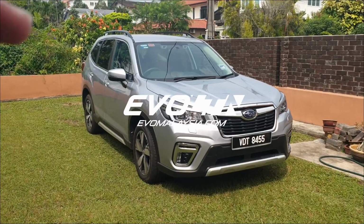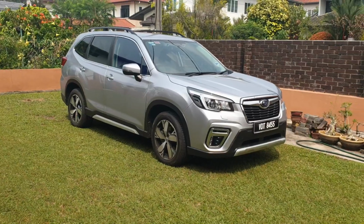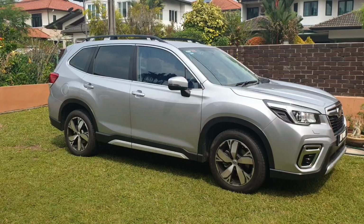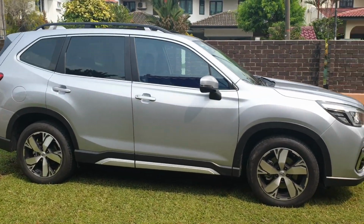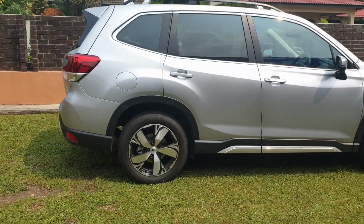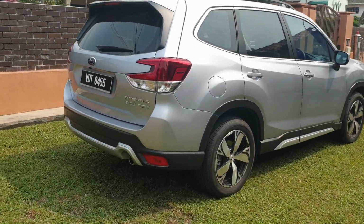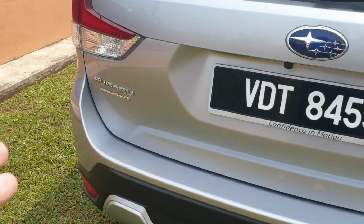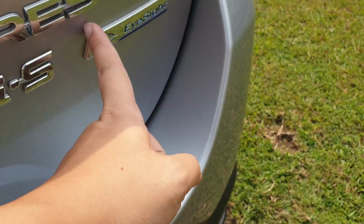Hi guys, so what we have here is the all-new Subaru Forester, 5th generation model, launched just earlier this year. The variant that you're seeing here is the top spec 2.0 IS model with EyeSight, right? So you can see here from the badging, yep, it's badging galore here. Subaru, all-wheel drive, Forester 2.0 IS EyeSight.